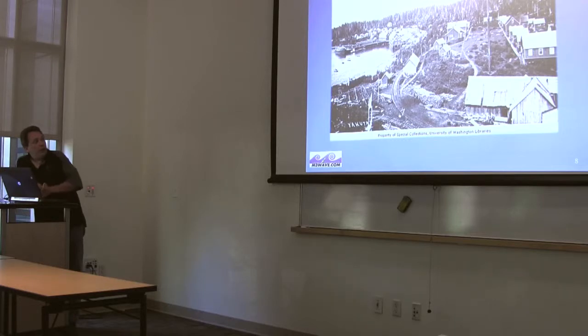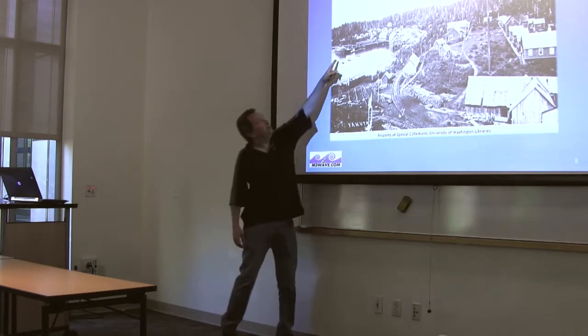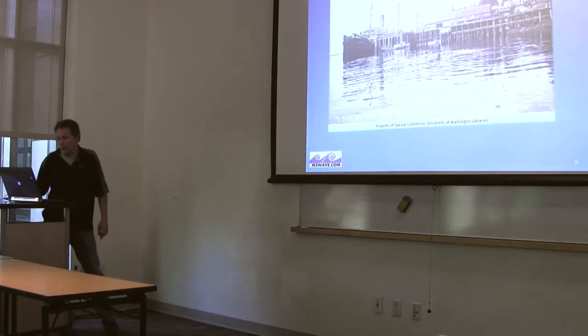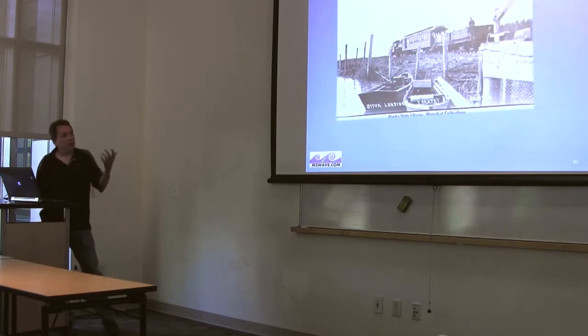So as time went on, it started to build up as your regular community, with logging and mills to support mostly the construction of the community. You can see steamers sitting in the deep water port. They don't have to go very far from the shore to get to their depths. Another view there. And the railroad sprouted up.